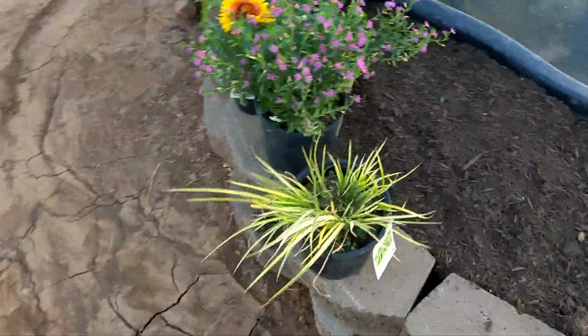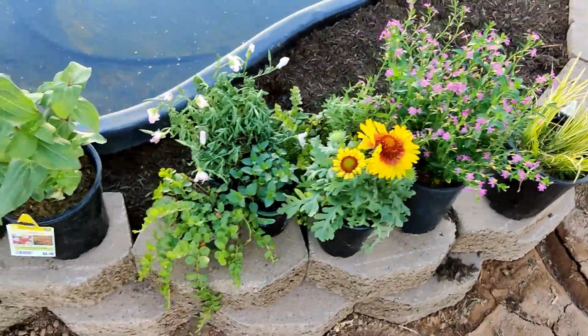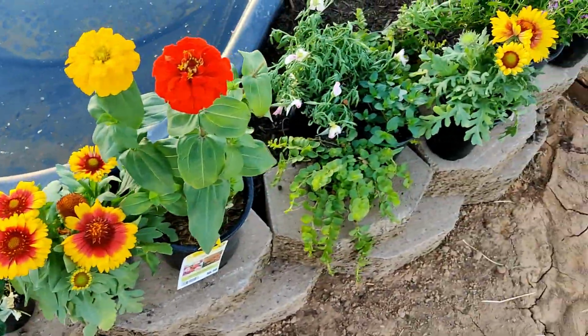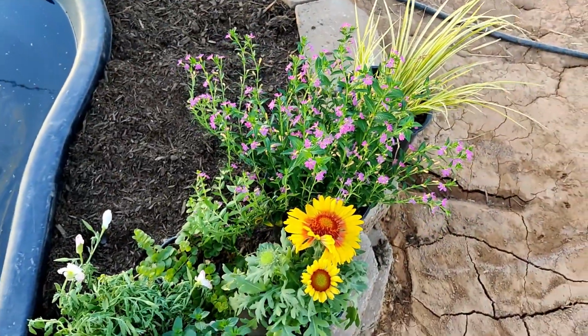This right here is the assortment of plants I got to put in here. I don't know if they go together or what they're going to do in here, but it's what I got and it's what I'm going to try and put in there. So we'll see how it turns out.